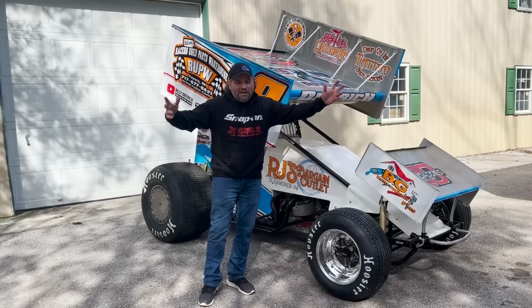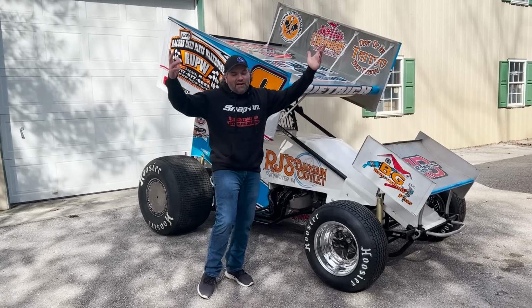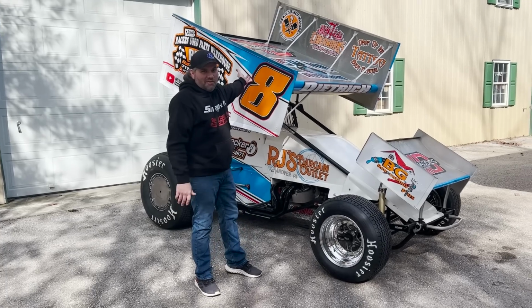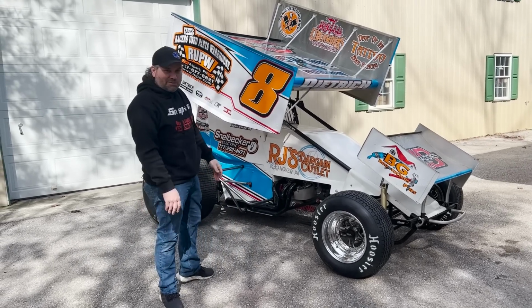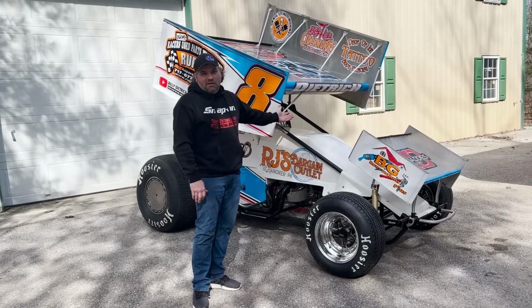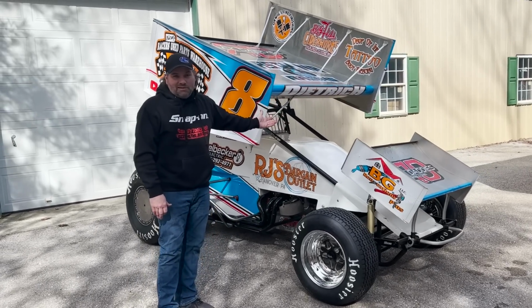All right, everybody, you've all been asking for it, so here it is, the 2023 car design, number 8 BDR 410 sprint car, ready to rock and roll. Actually, we're going to race this week.